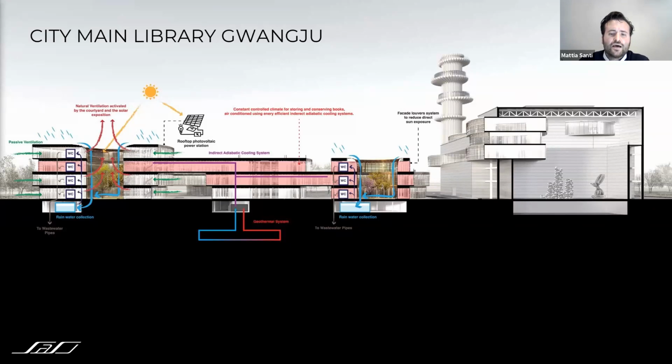These gardens are used to collect and recycle rainwater, but at the same time, like we saw in one of the previous examples at the beginning of the lecture, they are used to generate wind flow by creating a chimney effect and by using solar radiation that affects the side of the building and using the colder air inside of the courtyard to create natural ventilation for the overall building.